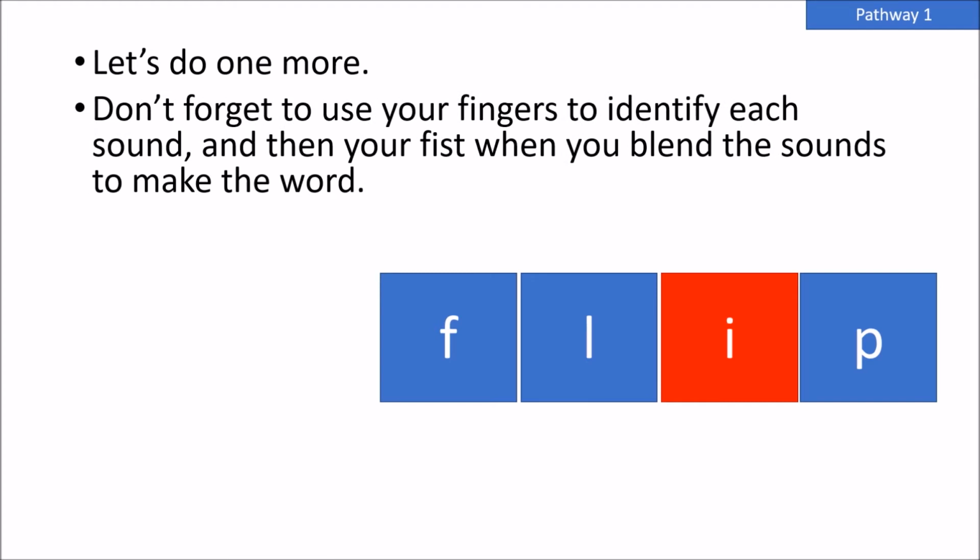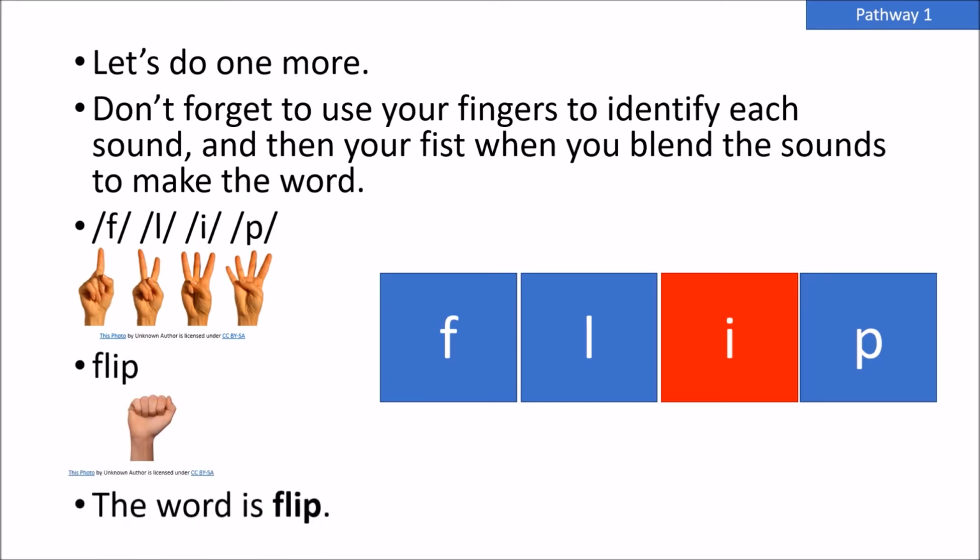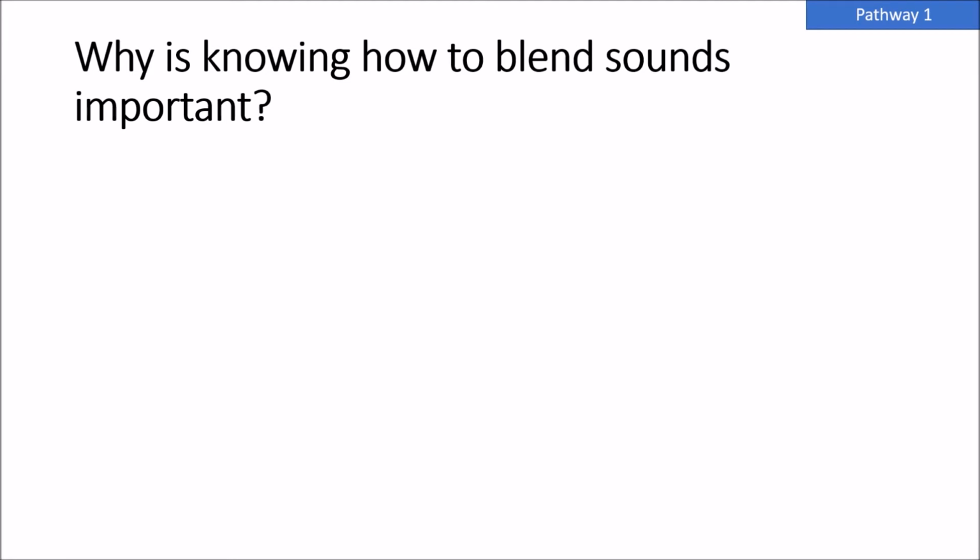Let's do one more. Don't forget to use your fingers to identify each sound, and then your fist when you blend the sounds to make the word. Let's go. F, l, i, p, flip. The word is flip.